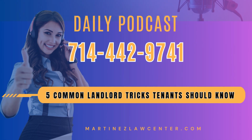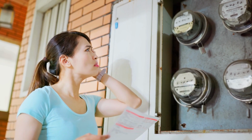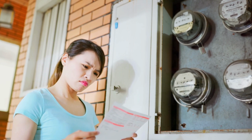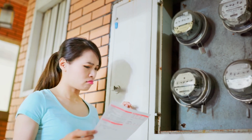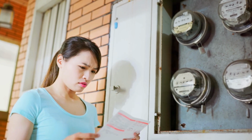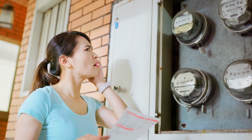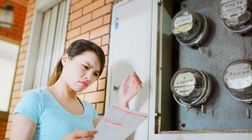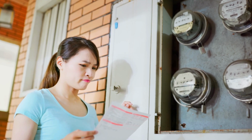Exactly. So let's talk about maybe one of the biggest things that can go wrong in a rental situation. Eviction. Eviction, yeah. And it seems like some landlords might try to get around the proper legal process. Yeah, and I think that's trick number 1 that we're talking about today, these illegal eviction tactics. Okay. And the reason a lot of times landlords try to get around the legal process is because it's costly. It's time consuming. Makes sense. And they think that there's an easier way. And the truth is that exposes them to much more liability.